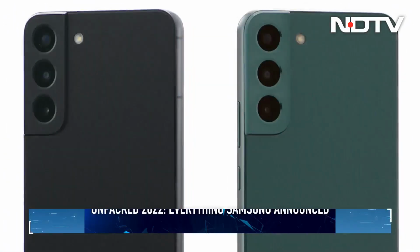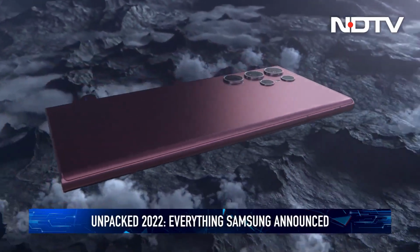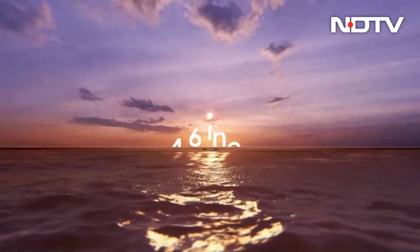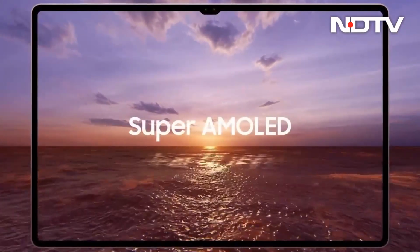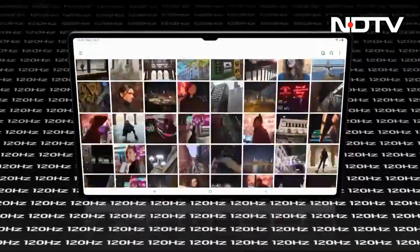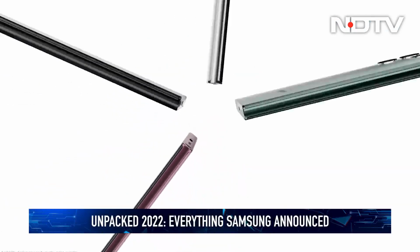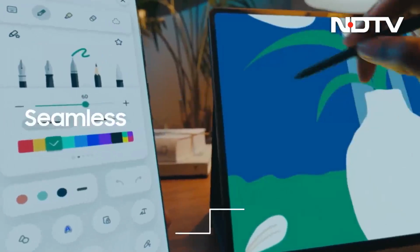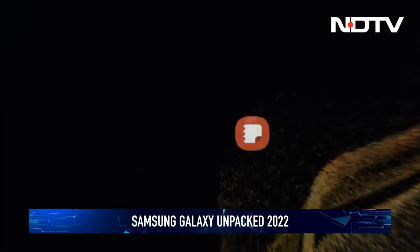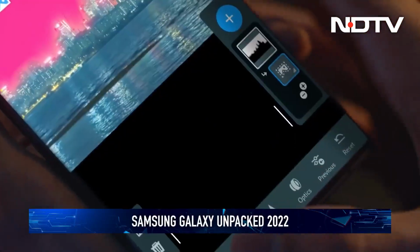All eyes are on Samsung as the company unpacks its flagship lineup for 2022. Yes, it's time for Galaxy Unpacked, where the Korean smartphone giant sets the benchmark for all upcoming high-end devices. And this year, Samsung isn't holding back. Earlier this week at Galaxy Unpacked 2022, Samsung introduced 4 new devices, all of which pack bleeding-edge spec sheets, ultra-premium design, and a renewed focus on software experience that is bound to have competitors rethinking their strategies.